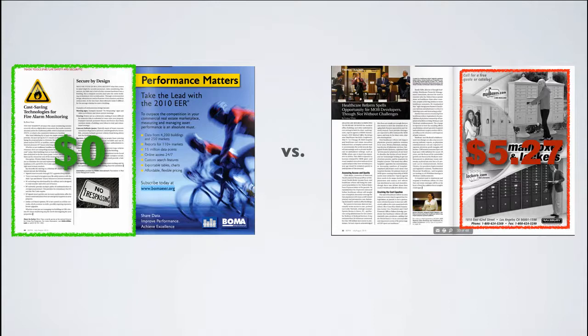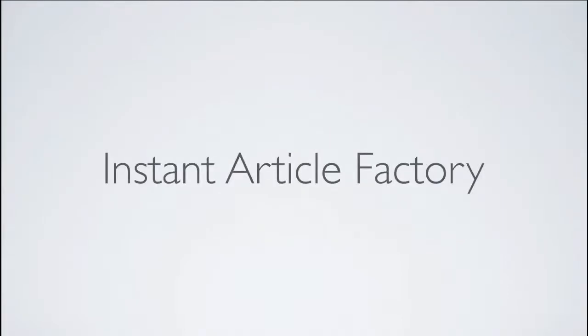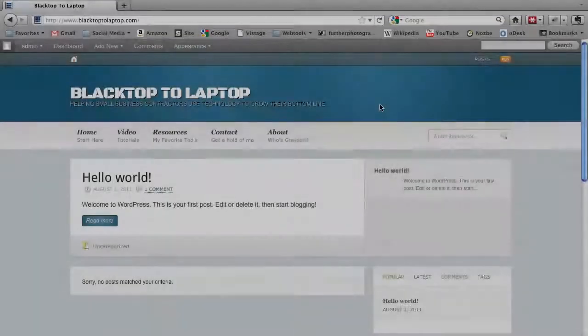But this isn't going to be an English class showing you how to write a term paper. I'm going to show you exactly how to use a program I use to crank out articles in no time. It's called Instant Article Factory. Instant Article Factory is a program that pre-formats tons of different articles and allows you to plug in your specific area of expertise. Link to the program is listed below, but first let me show you a live demonstration of exactly how I use it.